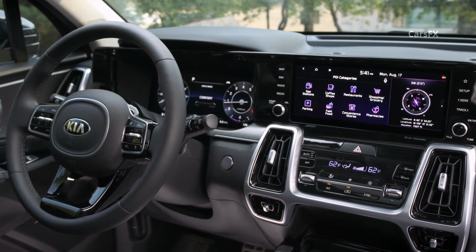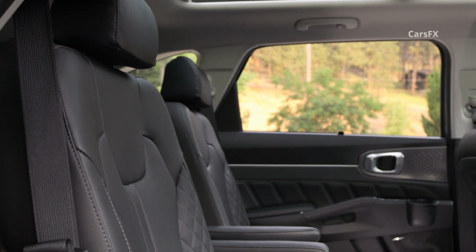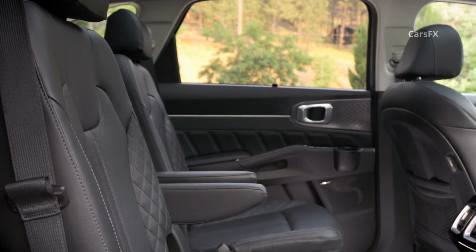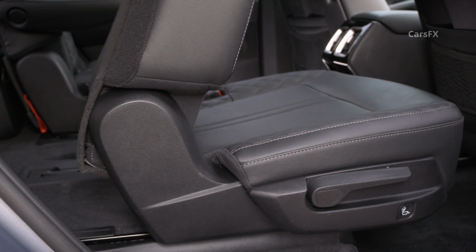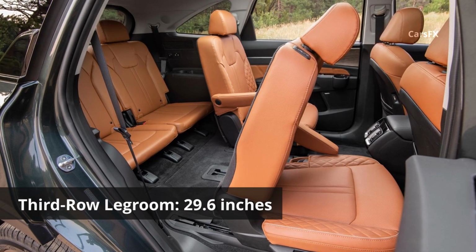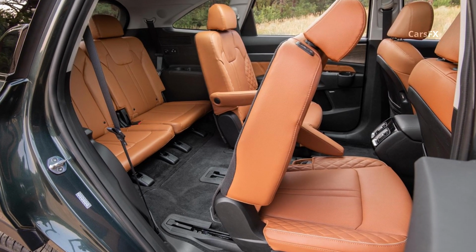The 3-row Sorento seats 7 people in its standard configuration, but you can opt for the 2nd row captain's chairs that reduce capacity to 6. Either way, the first 2 rows of seats are comfortable, reasonably supportive, and have ample head and legroom for adult passengers. The 3rd row seats aren't as spacious, and they are set low to the floor, so while adults can fit back there, they won't be very comfortable.